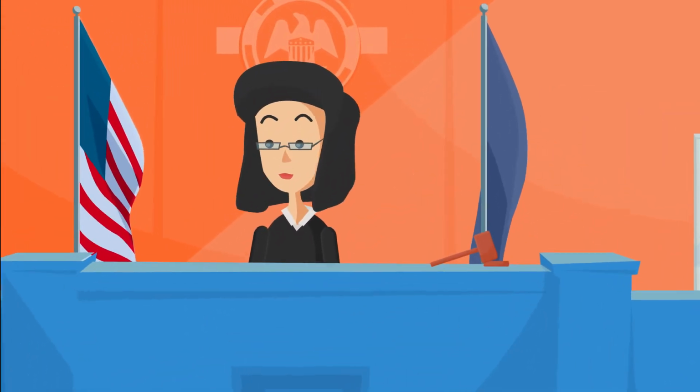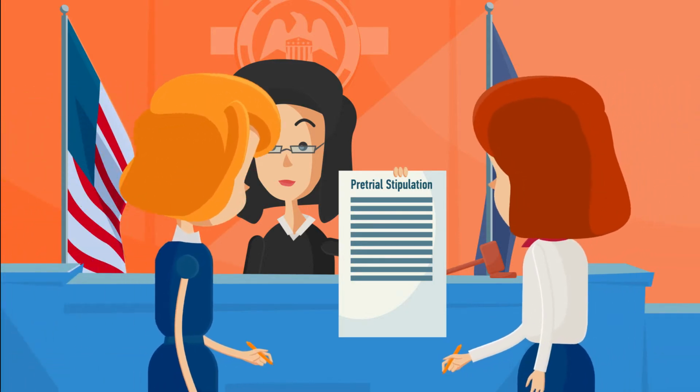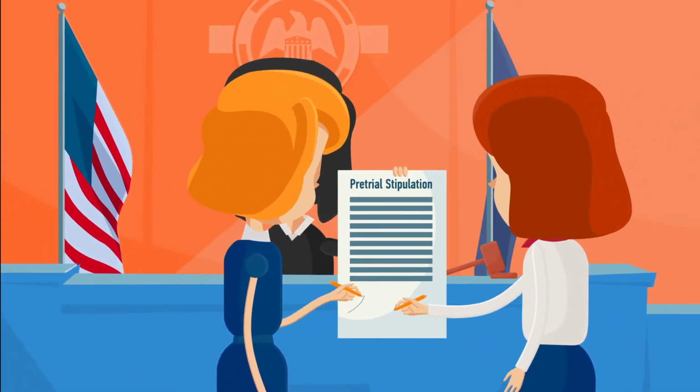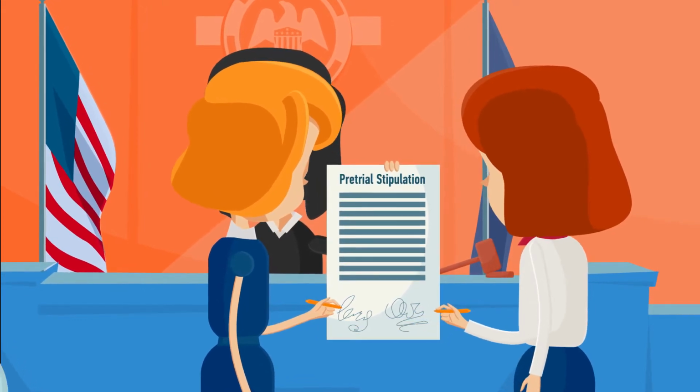Sometimes, the judge will require even more to help streamline the trial. For example, the judge may require that you and your opponent write down the facts and law that you both agree on. That agreement is called a pretrial stipulation.